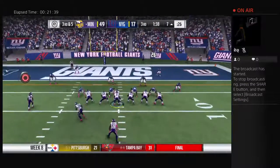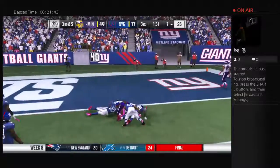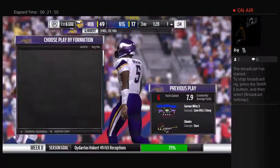Here we go now. They'll look to throw here. His pass is caught at the 4. He didn't get the touchdown, but he did get the first down as he's tackled at the 1.